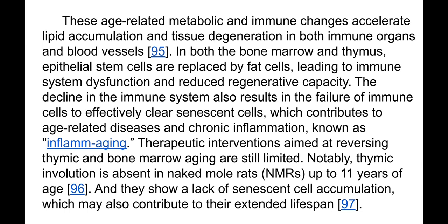These age-related metabolic and immune changes accelerate lipid accumulation and tissue degeneration in both immune organs and blood vessels. So in both bone marrow and thymus, stem cells are replaced by fat cells, leading to immune system dysfunction and reduced regenerative capacity. The decline in the immune system also results in the failure of immune cells to effectively clear the senescent cells, which contributes to age-related diseases and chronic inflammation known as inflammaging.